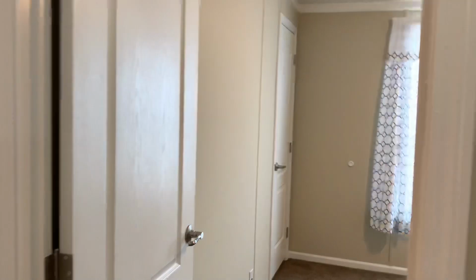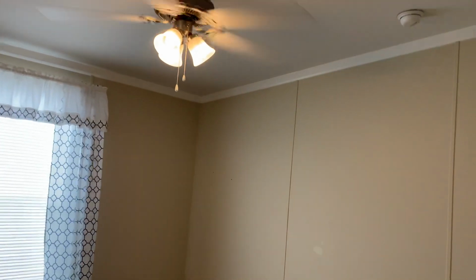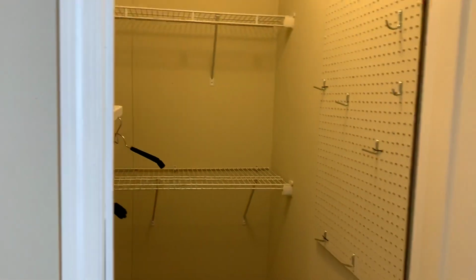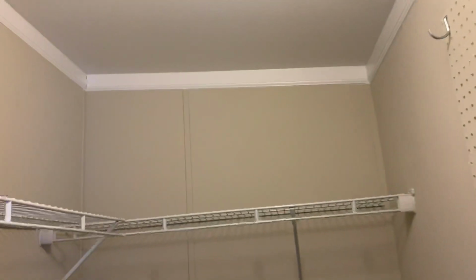Alrighty, let's head into the third bedroom. The third bedroom in the rear of the home has a ceiling fan and a light. The vaulted ceiling with the crown molding, fire detector. And this room in the rear features a walk-in closet. And the walk-in closet is lit up. It has a vaulted ceiling as well. Trim molding at the top.